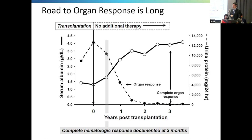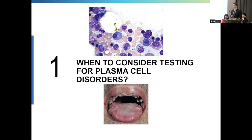So in this schematic, what you're seeing, the dotted line there is their proteinuria. They started roughly around 13,000 milligrams per day, and their serum albumin is the solid line there. So what you can see, obviously, as the urine protein levels drop, the serum albumin rises. But really, from a complete organ response standpoint, it was all the way out to 3 years before this patient technically had normalized their proteinuria. And oftentimes the NT-proBNP and the troponin follows a somewhat similar pattern. It's very common in those first few months of therapy to see cardiac biomarkers actually rise significantly because of the added stress of the chemotherapy. So ideally, recognizing those patients earlier on in their journey, that therapy is going to go a lot more smoothly.